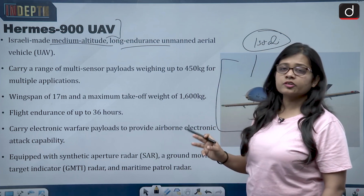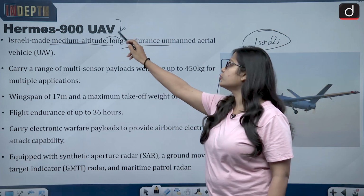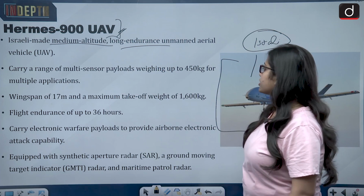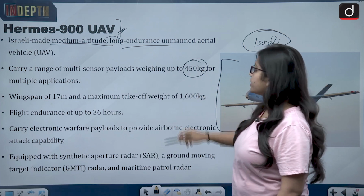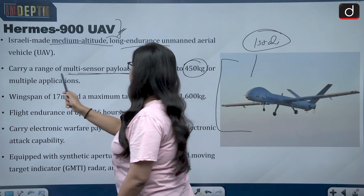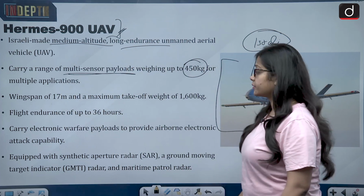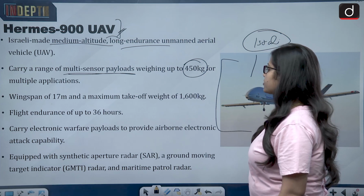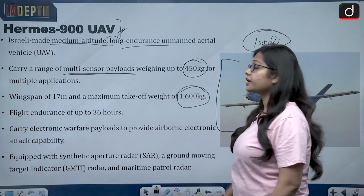So this is its specialty, that it is a UAV, and it can carry a range of multi-sensor payloads weighing up to 450 kg for multiple applications. So multi-sensor payloads can be carried through it. Then a wingspan of 17 meters and a maximum takeoff weight of 1600 kg.